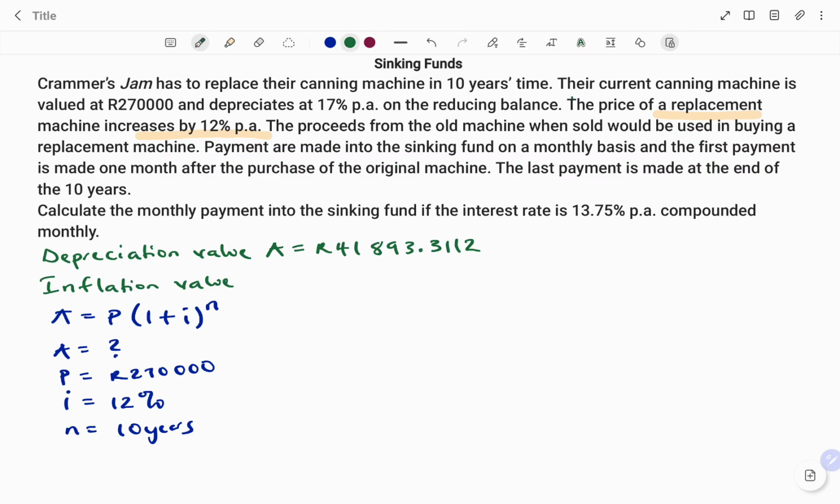So putting those values in, we have A equals 270,000 in bracket 1 plus, changing 12%, we have 12 over 100, that's 0.12, to the power of 10. Therefore, your inflation value will be 839,579.0163. So the next step is to calculate a budget using the inflation value and the depreciation value.